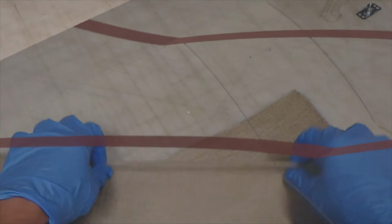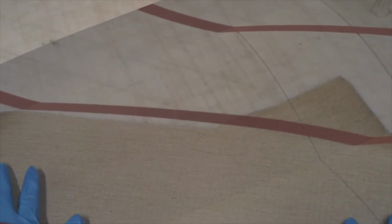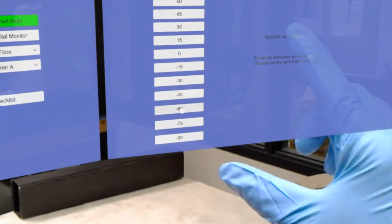This happens by visual aid, so where can you find your fibers, how do you have to cut them, and also how do you have to align them. So instead of using a tool and a ruler, you can simply align the fiber direction of your fibers directly visually with an indicated line.